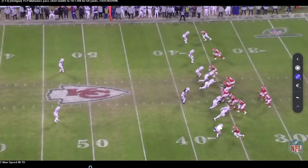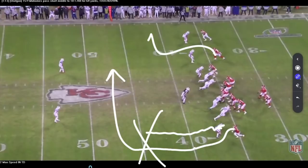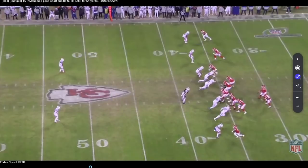So you're going to see DB right here is just going to sit hard to the inside and force Tyreek Hill to go outside. Force him to go outside and then run an inside breaking route. Most times as a quarterback, when you come back and you see this guy hanging to the inside of him, you're like, X him off. He got no chance. Let me go somewhere else because I want to hit an outside breaking route against the leverage. Not Tyreek Hill. We're going to see it again right here.